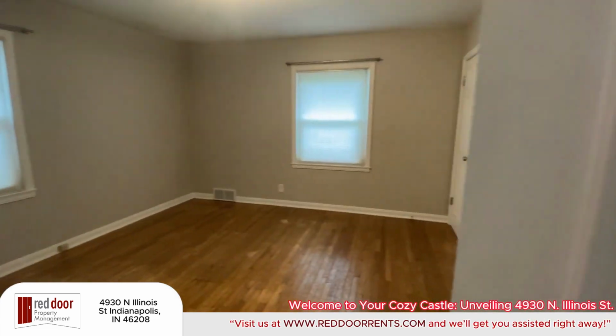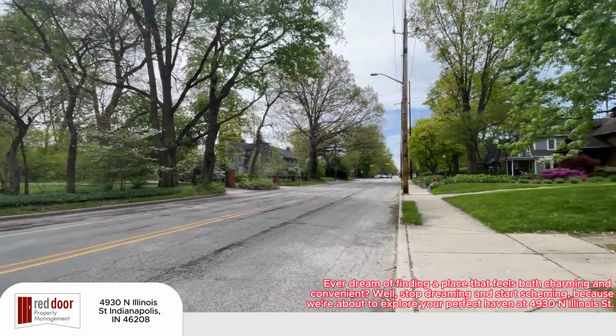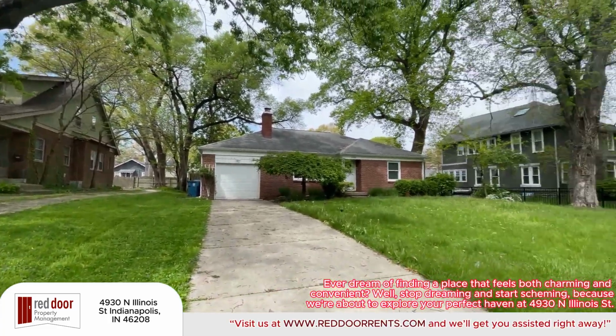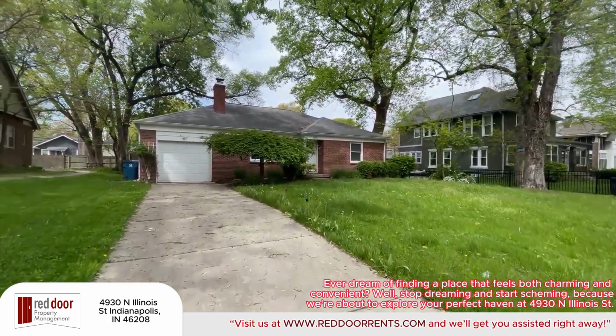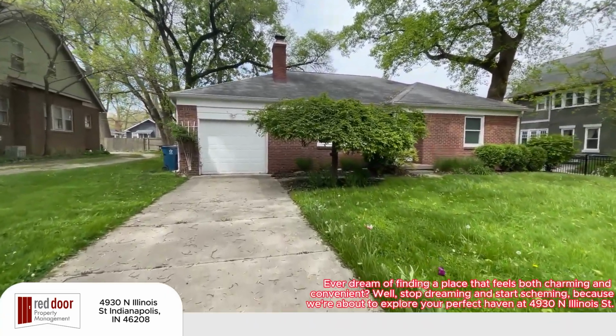Welcome to your cozy castle, unveiling 4930 North Illinois Street. Ever dream of finding a place that feels both charming and convenient? Well, stop dreaming and start scheming, because we're about to explore your perfect haven at 4930 North Illinois Street.